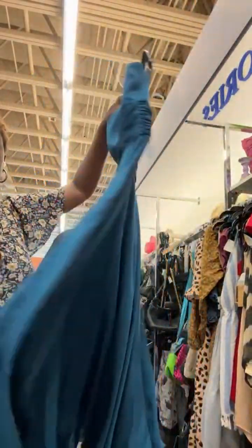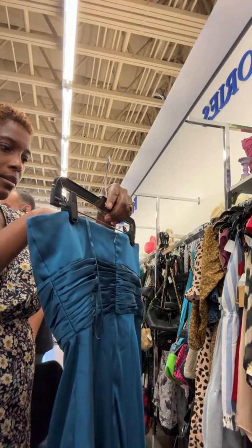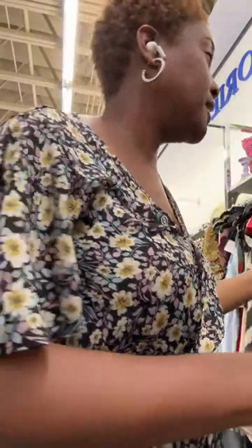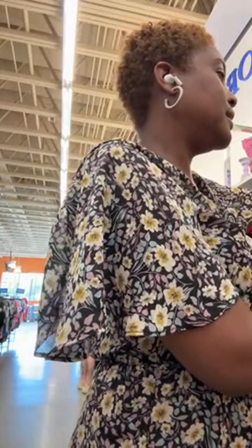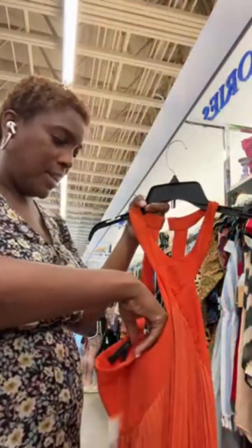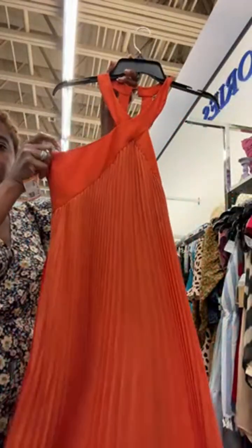Okay, this is really cute. Not my size, but it's by Monique. It's a bridesmaid's dress. Pretty cute though. Somebody's looking for a dress in San Diego. How much do they want? 5.99. That's a really good price. Ooh, look at this. This is really pretty. I really like this. I wonder if it'll be my size. It's a size 4. But look at this.